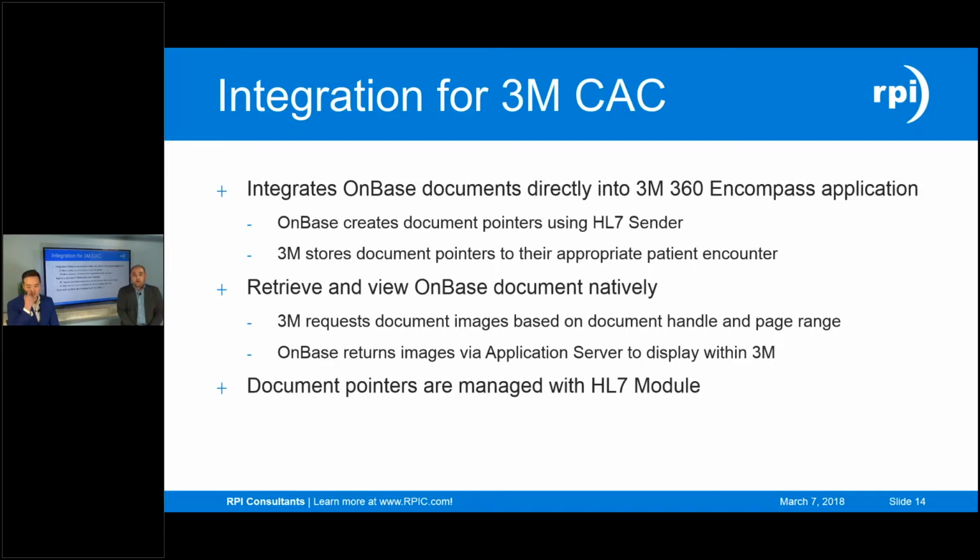When the coders work inside of 3M 360 Encompass, they can request images based on those encounters, and 3M makes the request. OnBase returns the document images based on the handle and the page range to 3M, and 3M displays those images within the application itself. This allows your coders to really just work inside of the 3M platform. As documents are updated within OnBase, we can use the HL7 sender to send updated HL7 messages to 3M to update those indexing values appropriately.